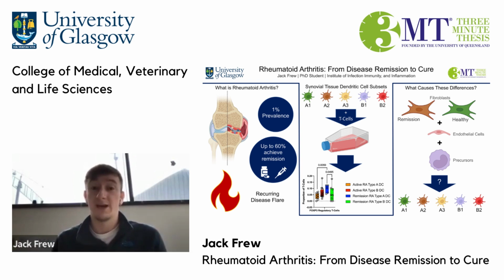And we hope to identify, again using computer models and genetic mechanisms, whether the fibroblasts have an impact on whether A1, A2, or the other dendritic cell subsets you can see are produced.